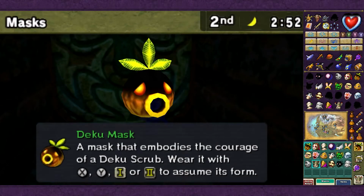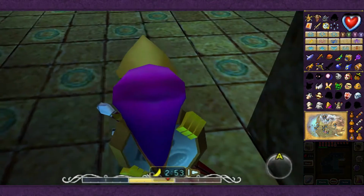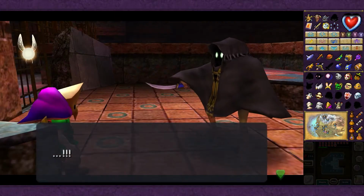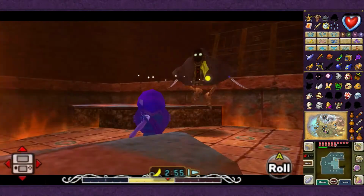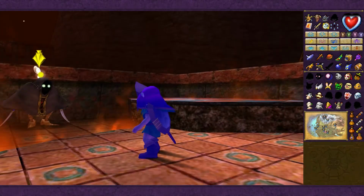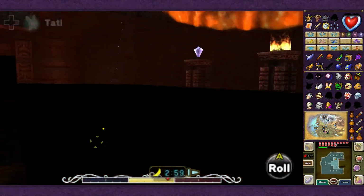So, up here, I'm actually going to switch over to the Garo mask, because there is a semi-useful Garo upcoming, so I'm going to put the Garo mask on. Oh shit, I'm still cursed. Oh fuck, I didn't think about this. Master, you called? What are you? Well, he's disarmed, but I'm also disarmed, so that's quite embarrassing. Let's switch to, I guess, fire arrows will be fairly effective against him.